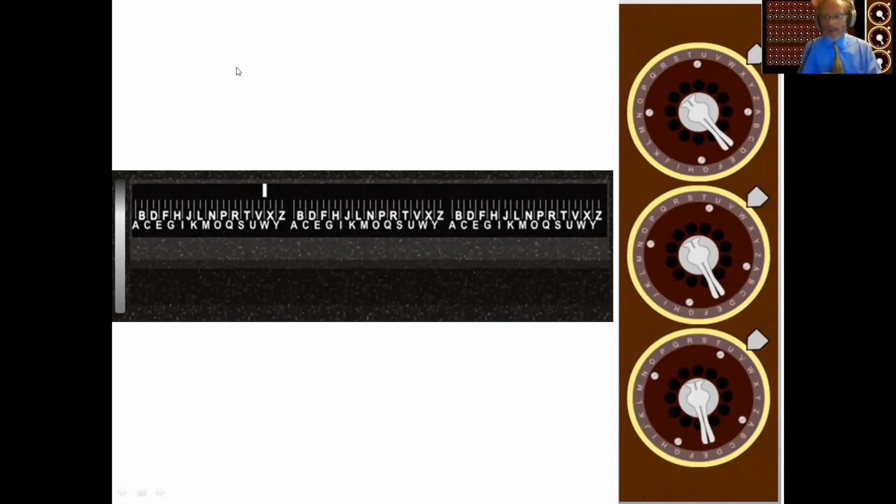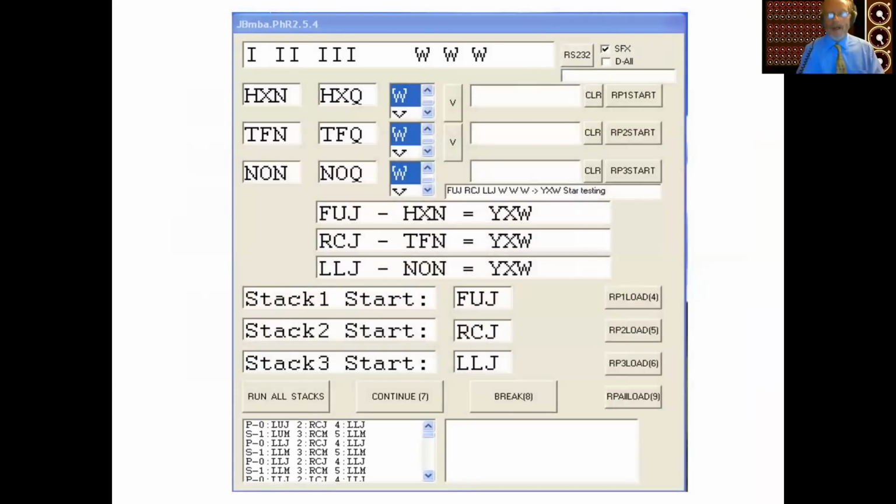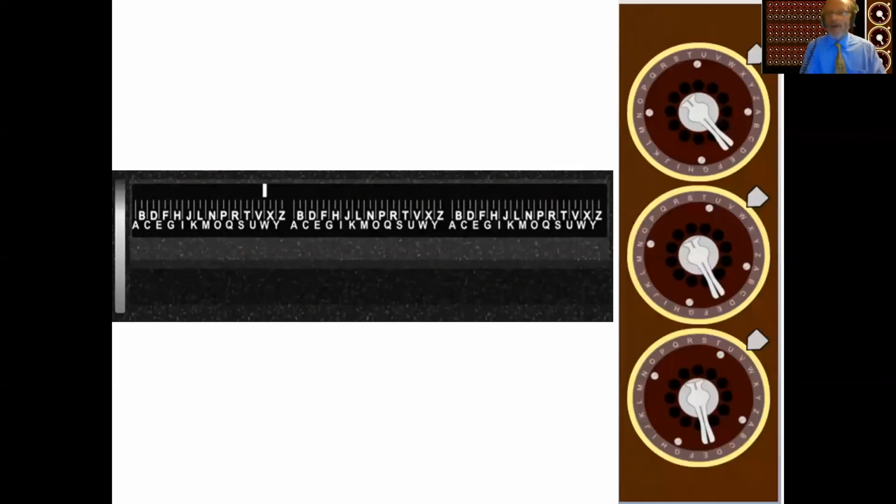And wait, you're probably saying, XWV is not the same as YXW, but in fact it is, because the wheels on a Turing-Welchman Bombe are 1 step out relative to real Enigma rotors. And in my Bomba reconstruction, I've assumed real Enigma rotors, not shifted Enigma rotors such as the Bomba uses.